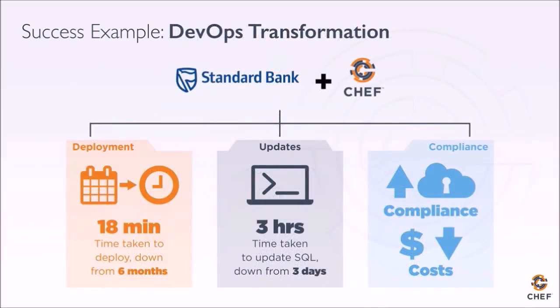And DevOps transformation. If you have companies that know they need to compete, they know that they need to modernize because their competition is doing that, well, we have lots of great examples of that. Standard Bank is one of the world's largest banks. They needed to significantly reduce their tool investments while improving security.